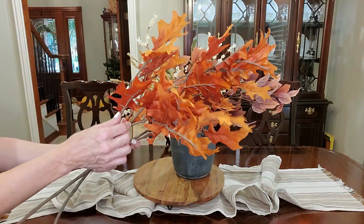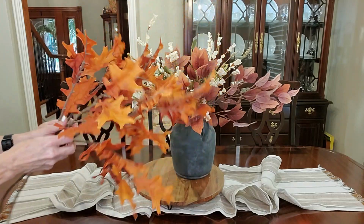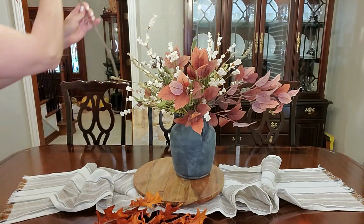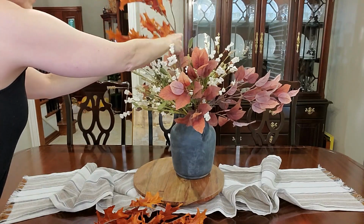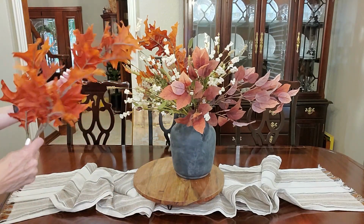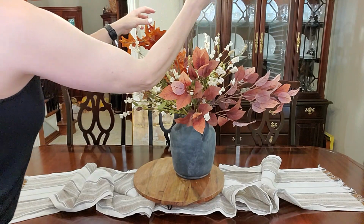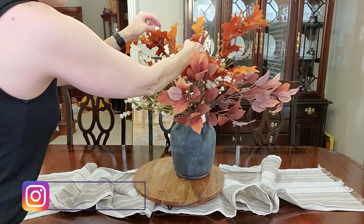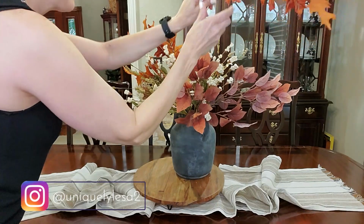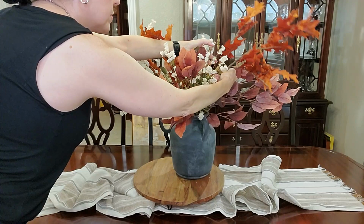I have used these orange oak stems in other arrangements around my house. I wished I had 3 of them here. When you're decorating, groups of 3 are typically what you go for, but these particular stems were hard to come by. They were from Target. I found a couple in store. I ordered some, but I believe they're sold out now. I don't know if they will come back in stock or not, so I will go ahead and put the link down below.